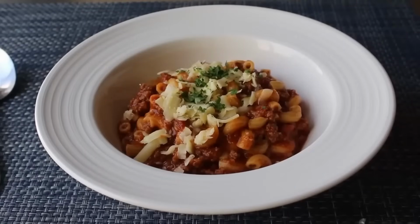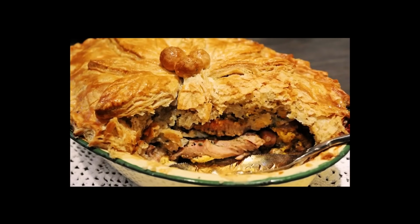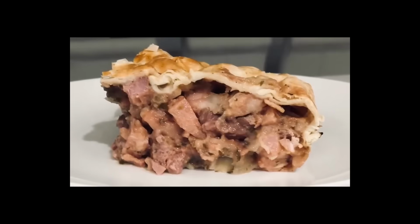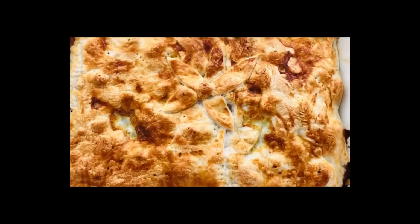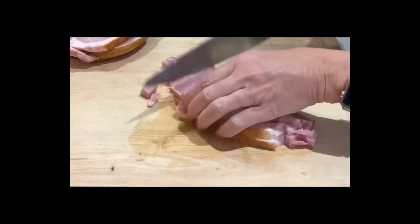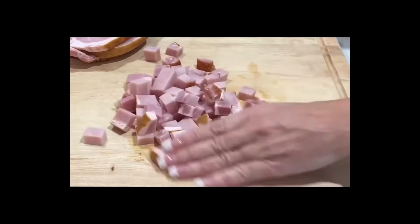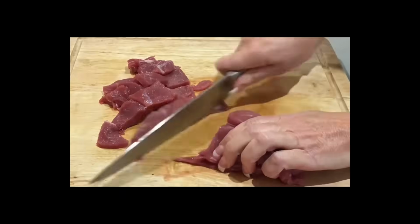to mingle and marry. Ever wondered what the ultimate American comfort food was back in the day? Well, the only right answer is the veal and ham pie. This hearty pie combined the delicate flavors of veal with the salty goodness of ham. The pie's popularity surged during the Victorian era. It originated in the kitchens of English settlers and was a practical choice for using up leftovers, but soon became a meal for the elite.